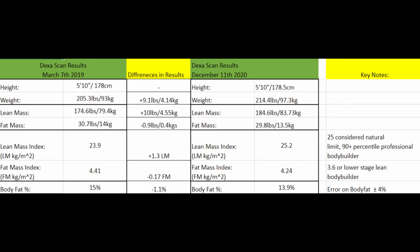Obviously, there are certain situations where this does work, where people will have an excess of fat mass and then are ultimately able to put on lean mass and lose fat mass at the same time. But looking at a person that is getting stage lean, you would expect them to lose some of their lean mass as they go deeper and deeper into prep. And then also my body fat percentage did go down 1.1% from 15% to 13.9.